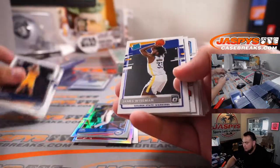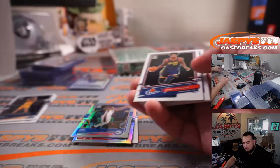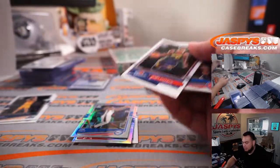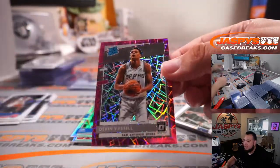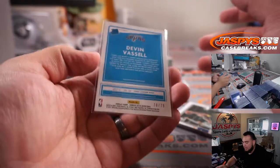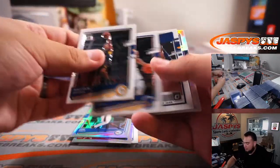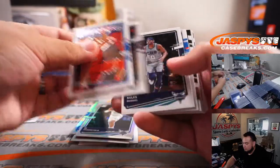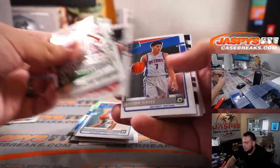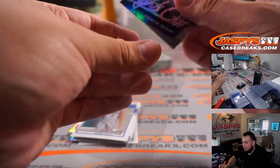Joel Embiid. James Wiseman. Back to back James Wiseman. And Devin Vassell, a little pink velocity. That looks nice, for the Spurs. What an eye. 70 out of 79. PJ Washington Jr. Holo. Poku Cebulski. Killian Hayes. And lights out Brandon Ingram.